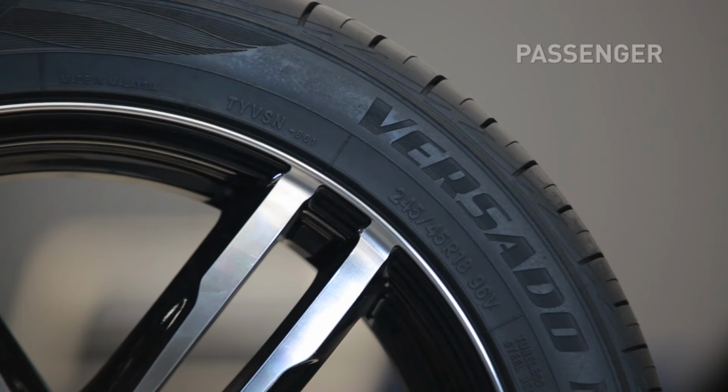The first thing we're going to talk about is the tire size and where to locate it. Generally, the tire size will always be found on both sides of the tire. We have an example of a 245/45 R18 96V. So what do those numbers represent?